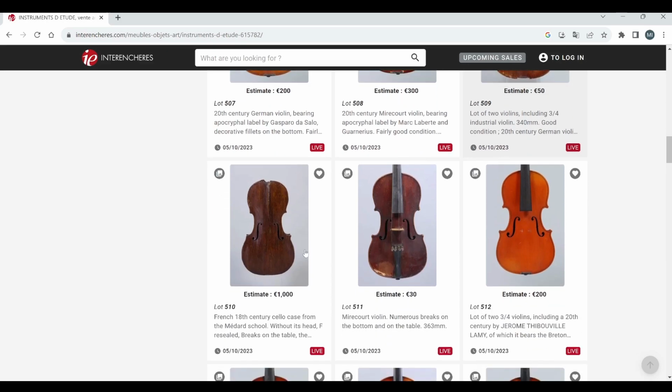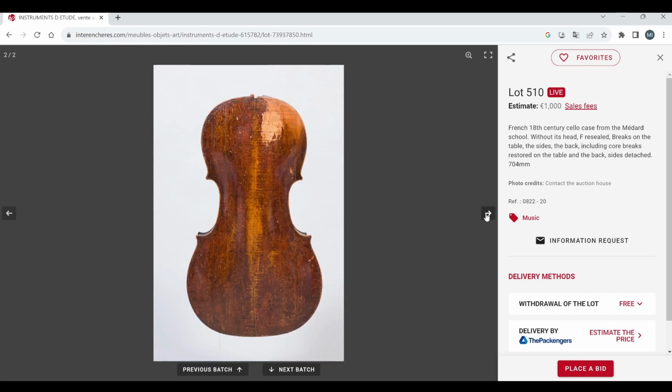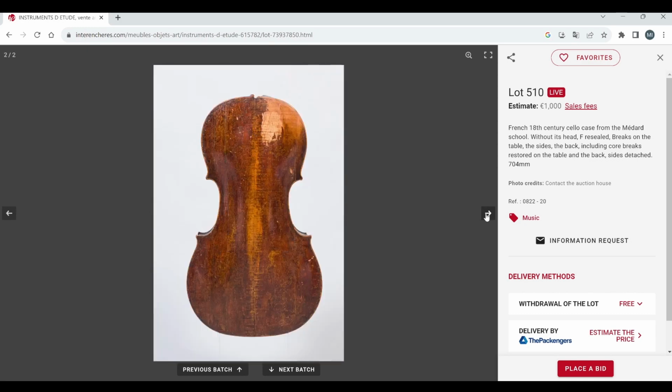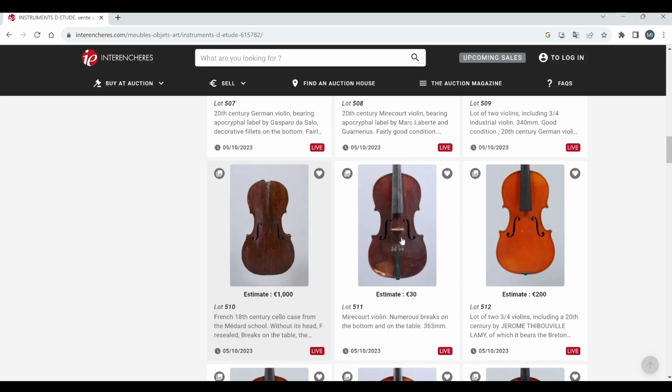Let's have a look. French 18th century cello case from the Médard school. I think by case they mean just the actual body without a neck. Interesting looking cello. Shame it's missing the neck there. €1,000 to start.